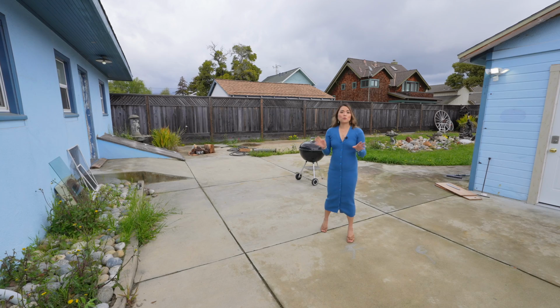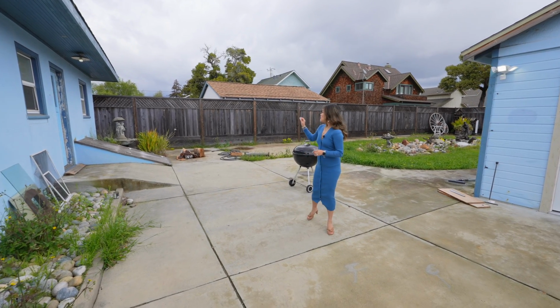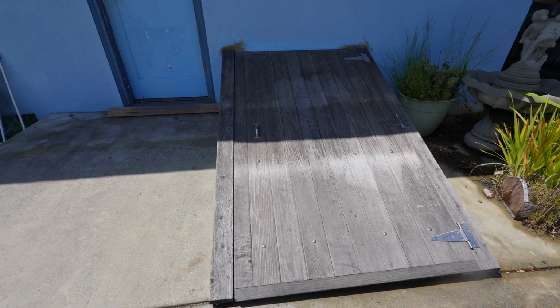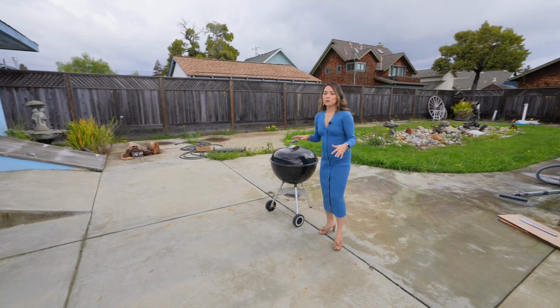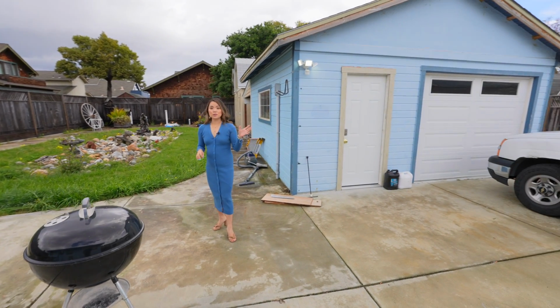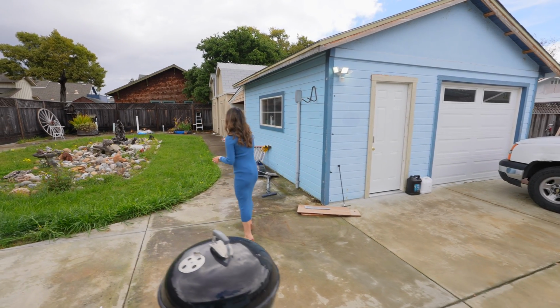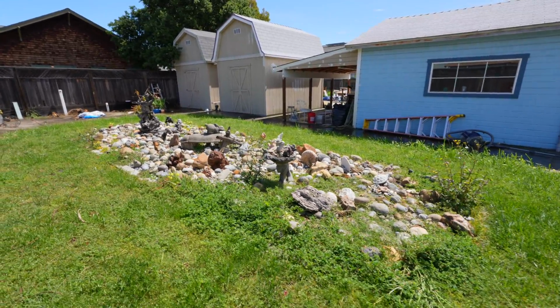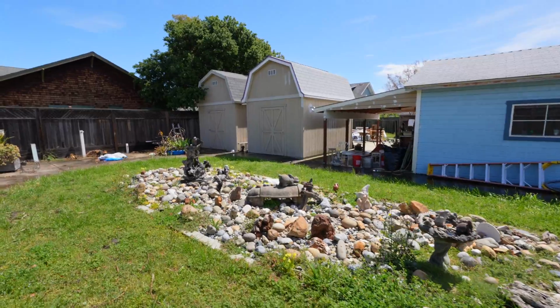The backyard is quite extensive. There's the entry point to the large basement over there and a nice sized patio. Over here, there's a single car garage and a workshop. And at the center of the backyard, there's some grass and river rocks in the middle with a lot of sculptures.